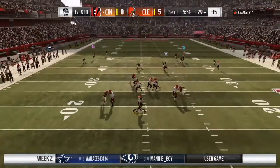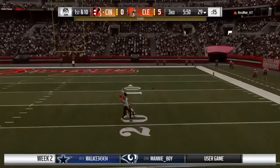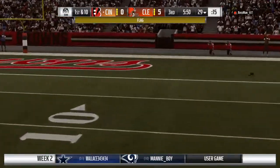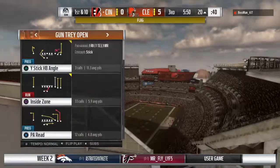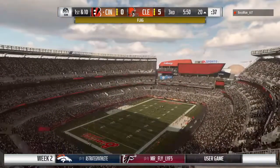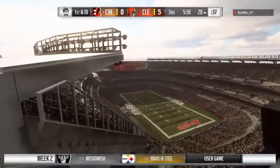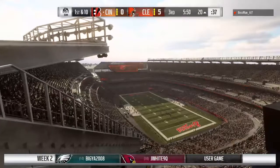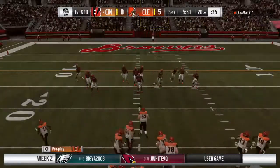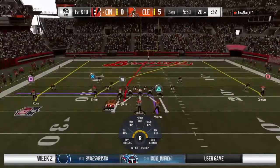Back to throw. Sparks. He'll rifle this one deep right side. And that's going to wind up incomplete. However, we do have a flag down. Let's check in with our referee. Took till the second half, but finally a red zone opportunity here. 1st and 10 right at the 20.